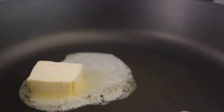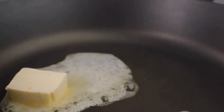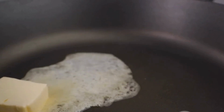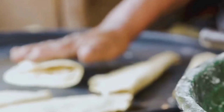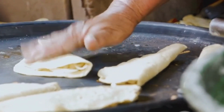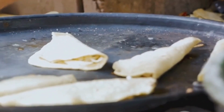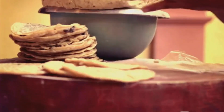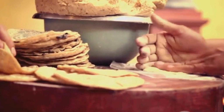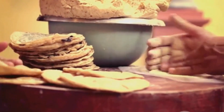Now let's get cooking. Heat up your pan on a medium setting. The key here is to achieve a consistent temperature. Too hot, and you'll risk burning your tortilla before the cheese has a chance to melt. Too low, and you'll be left with a soggy, undercooked quesadilla. Balance, as in many things in life, is crucial here. Once your pan is hot, add a small pat of butter and let it melt, swirling it around to coat the pan evenly. This will give your quesadilla that irresistible golden brown color and a slight crunch.